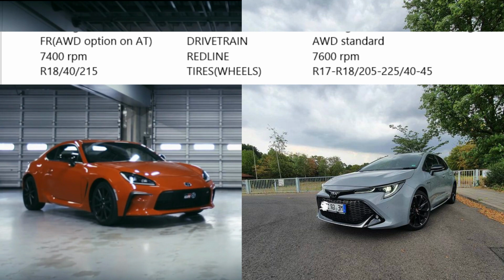And you've got the red line at 7,400 RPM for the GR86, and the Corolla will be topping up somewhere around 7,600 RPM, close to the GRRs or even more than the GRRs, and they all sit on 18-inch rims. However, the Corolla would behave a little closely to the GRRs, which starts off at a rim 17 to rim 18, and then the GR86 sits on an 18-inch rim, 40 by 215 for the numbers of the tires. So basically, this is how the dimensions are, and I believe I got them right going through it.